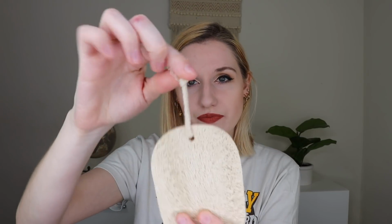This one has a little loop that you can hang it up on to dry. I don't know if the last one I got had that or not, but I do actually really, really like these. Totally biodegradable and natural, which is awesome as well.